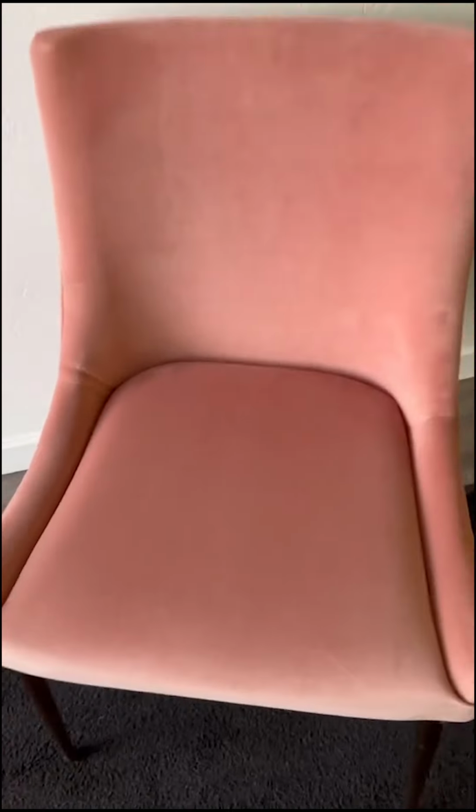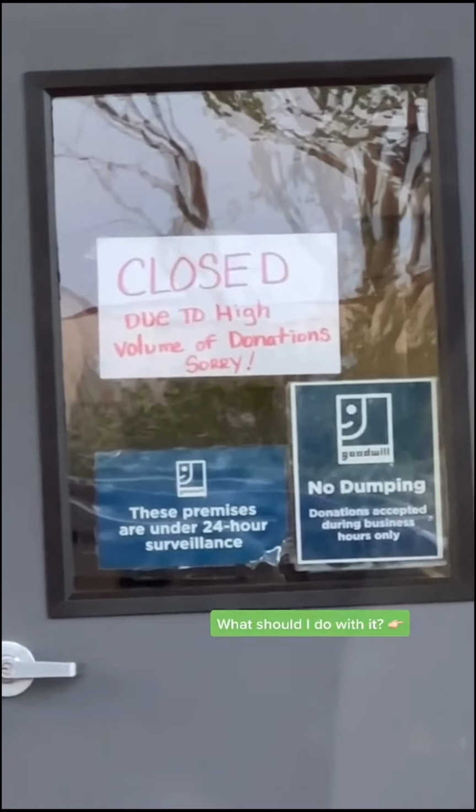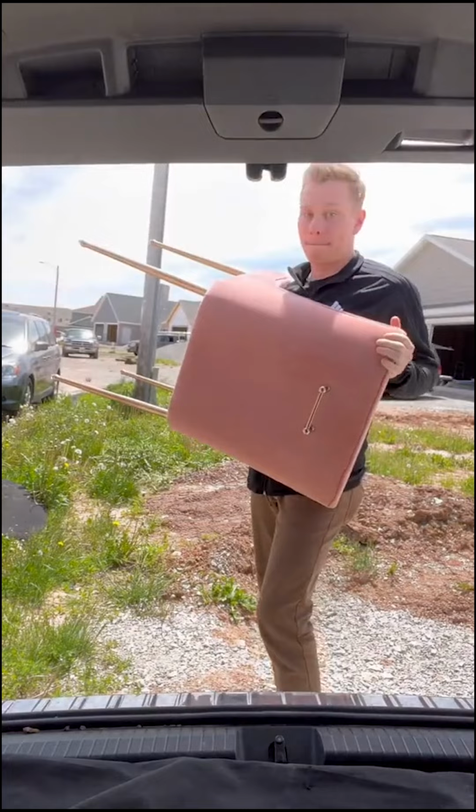I then gave it a gentle groom and let it dry with some fans, and I think it cleaned up great. Once it was dry, I threw it in my car to bring it back to Goodwill, but unfortunately they were no longer taking donations. This chair deserved to go to someone in need.